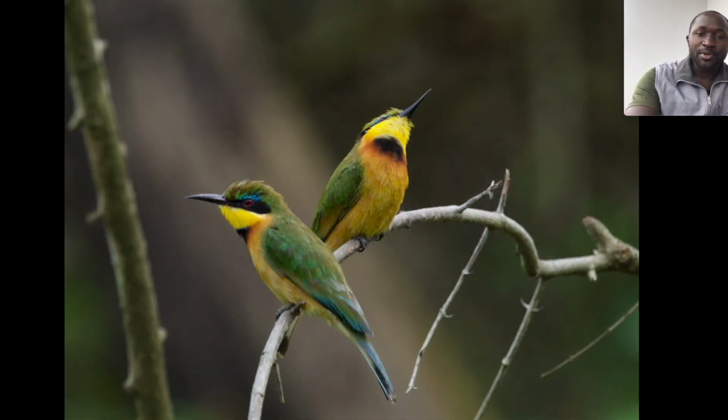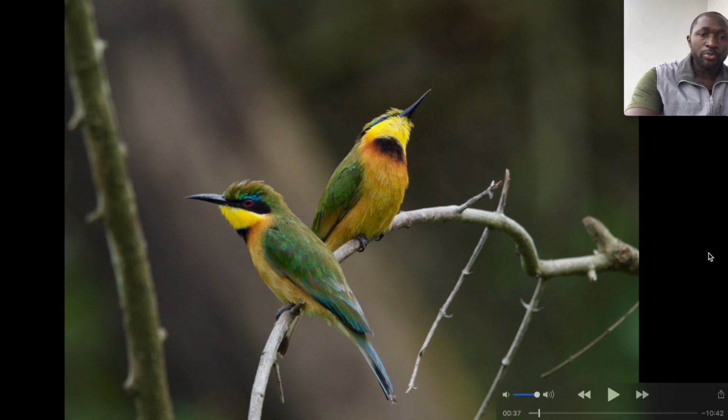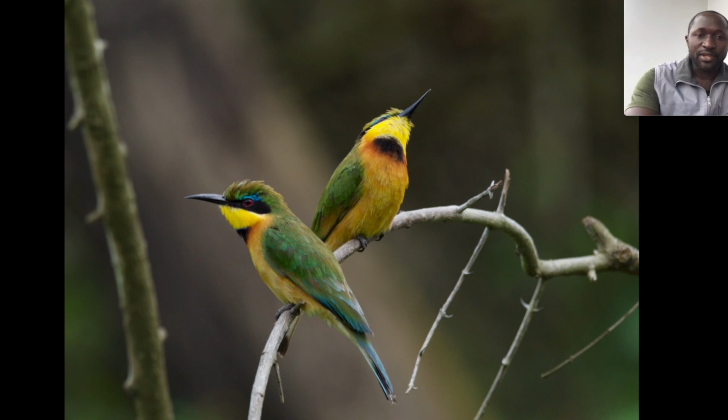We get to see another bee-eater here in Lake Mburo National Park. Remember the first bee-eater we saw, the blue-breasted bee-eater? If you look at these guys, they don't have the white on the sides of the neck, right here. And that is the little bee-eater.